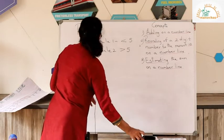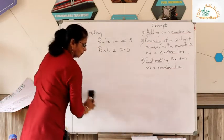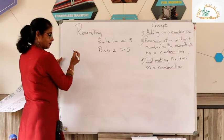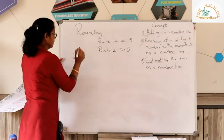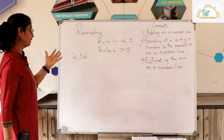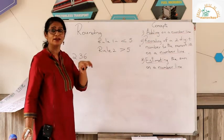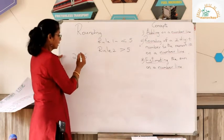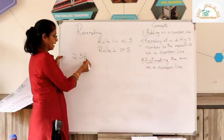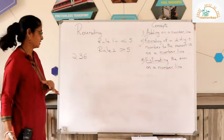Let's do it with a 3-digit number. Let's take a 3-digit number, for example, 2, 3 and 6. Here we have a 3-digit number, but we are estimating the number nearest to the 10. So in the ones place we have 6 and in the tens place we have 3.